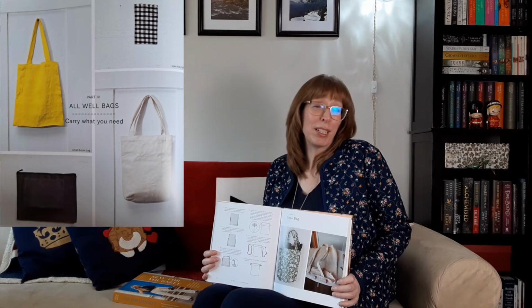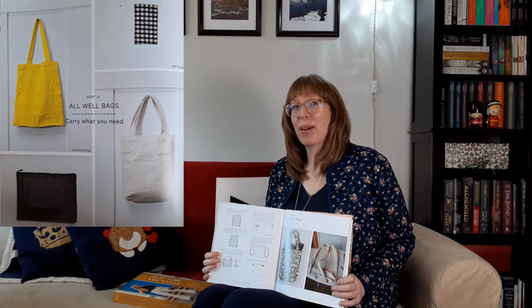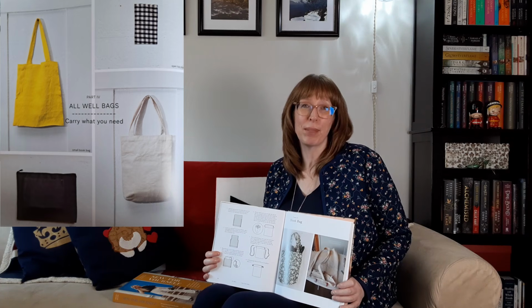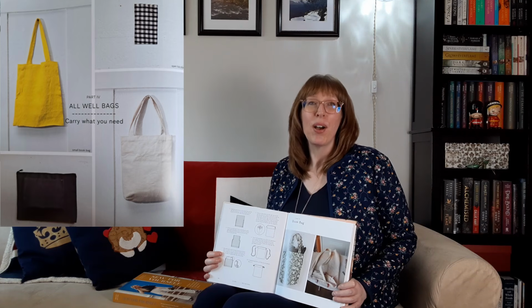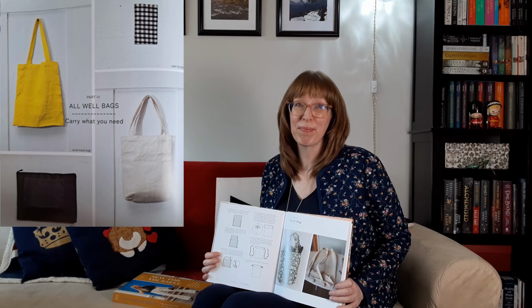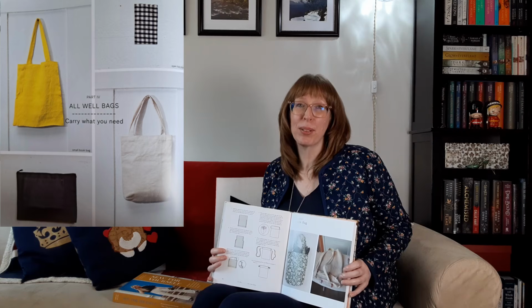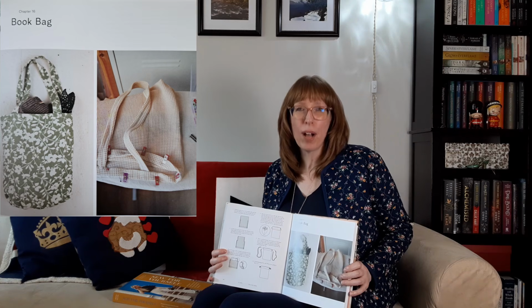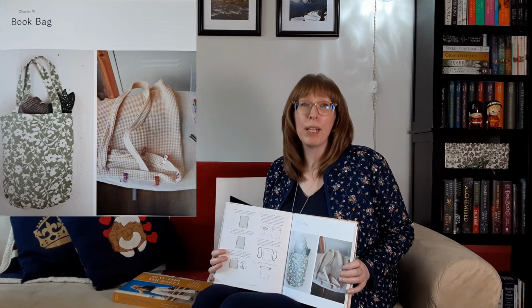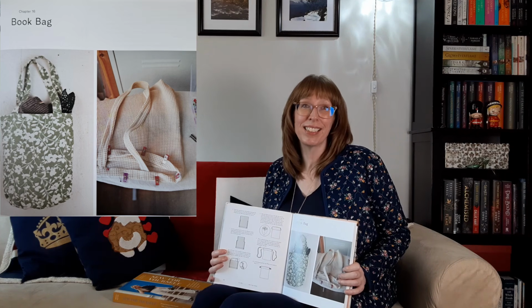The pattern comes in multiple sizes. The smaller version would be perfect for carrying a novel, a knitting project, or even a few sewing supplies, while the larger version could easily handle several books, magazines, or even a trip to the fabric store. The examples shown in the book demonstrate how much fabric choice can influence the final results. The floral version feels soft and romantic, while the waffle textured version has a modern, minimalist appearance. Both are attractive, but they have completely different personalities.